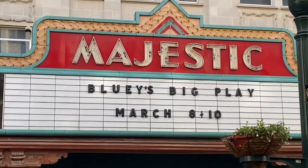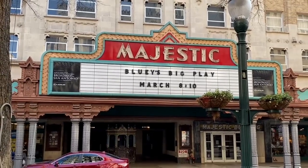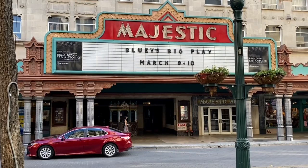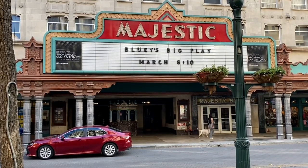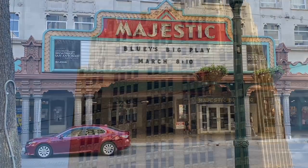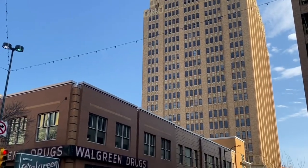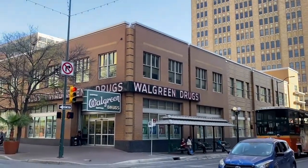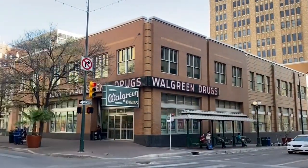Also along Houston Street is the Majestic Theater. This is going into 1929, all the way back there, where they have a Mediterranean-style architecture, and they got a lot of live music and performances like plays and comedy happening here. Houston Street has the typical kind of buildings that you might expect, the sort of retail. They got signs for Walgreens, drugs, and they've got an Old Town Trolley there passing by.